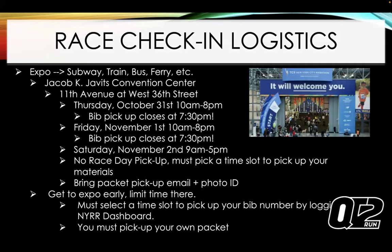The expo is amazing. Get there, but limit your time there on your feet. There are a ton of vendors. There's a ton of things that you can try out. Just go in, enjoy it, but don't spend hours upon hours there because you want to stay off your feet as much as possible. Again, I recommend you select your time to pick up your bib, and you must pick up your own packet in person.